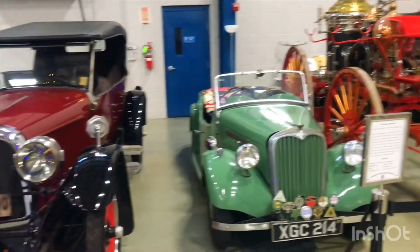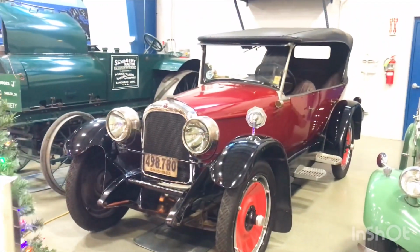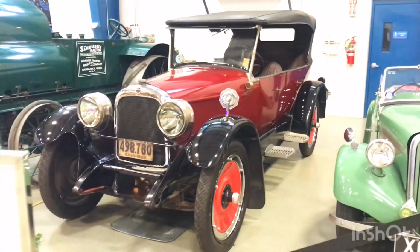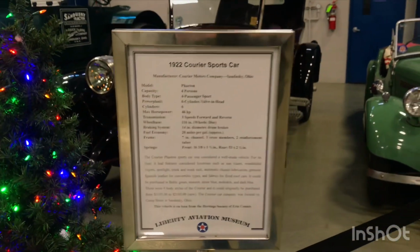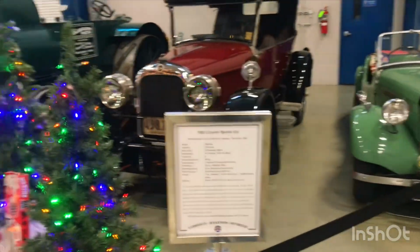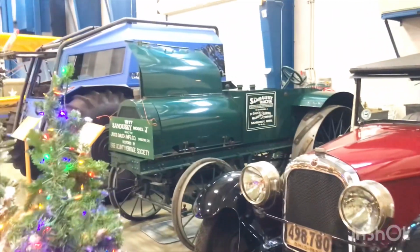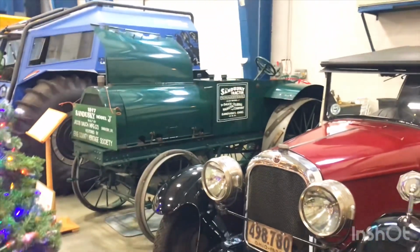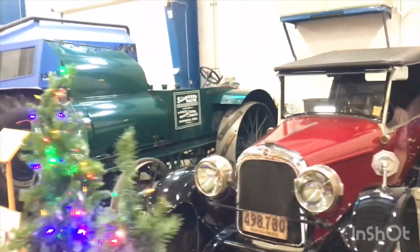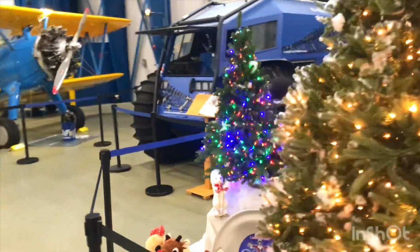And a 1922 Courier sport car. A lot of unique little details on it. A lot of unique vehicles. And the Sandusky tractor over there. Did you know that Sandusky made a tractor? And it is Christmas time, so we have some Christmas stuff up here.